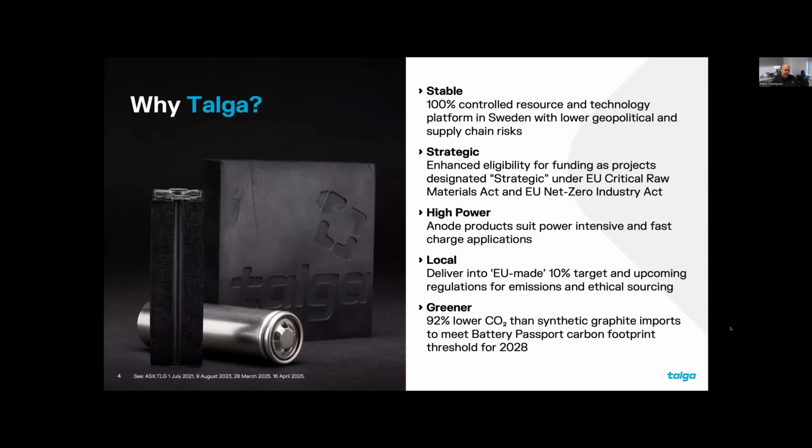Why customers like Talga, and why people are interested in us as a source of graphite, which is a critical and strategic mineral in most jurisdictions around the world, is that one of our main differences is that we are in Sweden, in Europe, a renowned mining country. It's been producing a lot of minerals for a long time, iron and copper and gold and cobalt and other minerals. It's a very secure long-term investment jurisdiction, and we own 100% of our assets there. And by owning everything from the mine to the final product, there's obviously an enhanced security you have there.